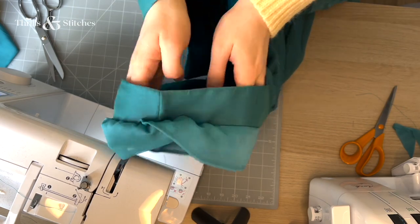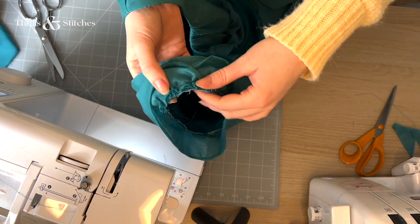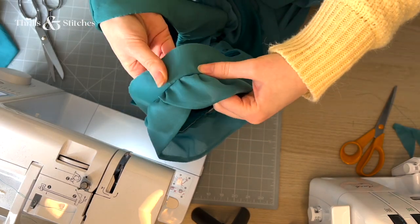This is how the sleeves are going to look. This is the shoulder, and this is what it looks like from the front and the back. I'm later going to serge the seam and stitch it to the inside of the sleeve by hand.